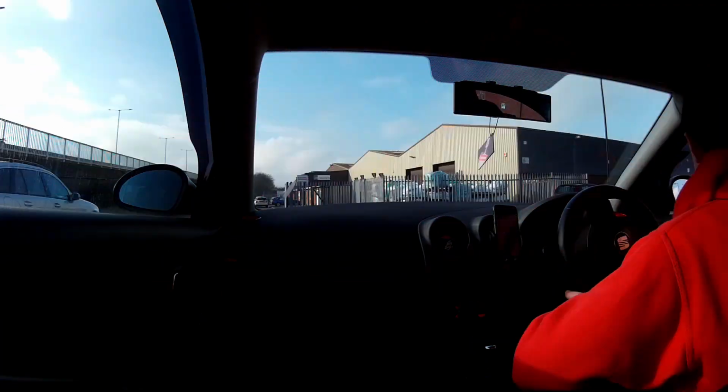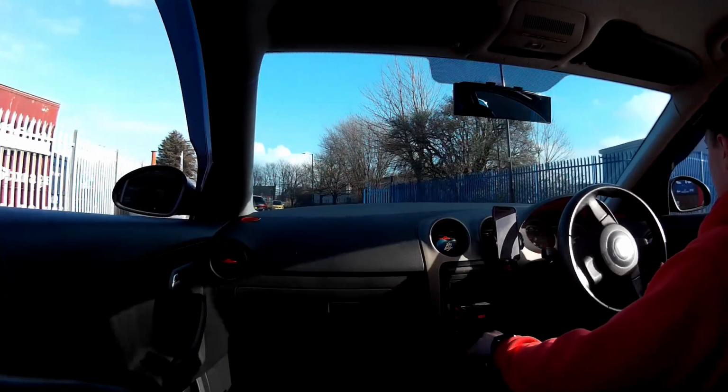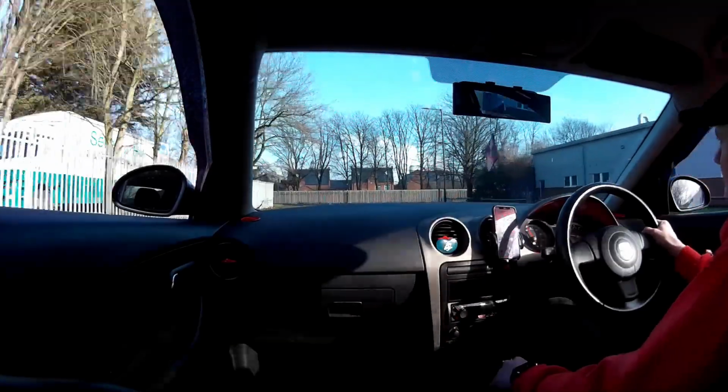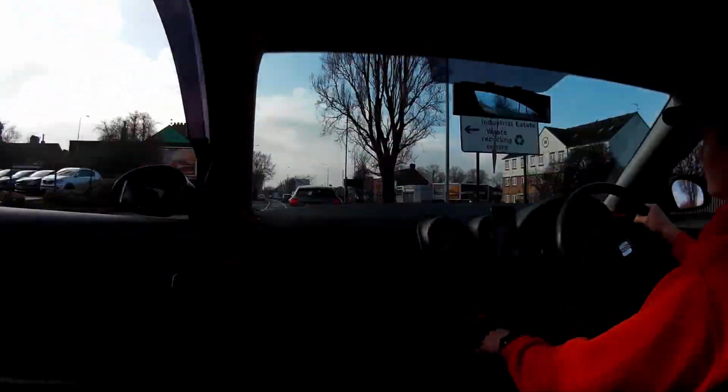Yeah, so this time round it actually failed again. This was the second MOT test I've ever had on this car and it failed. It was the passenger side lower control arm bushing. It was completely deteriorated. It just wasn't safe. Well, it was basically coming out pretty much. This is just me driving back to my friend's garage to get that repaired and then booked in for another MOT retest.